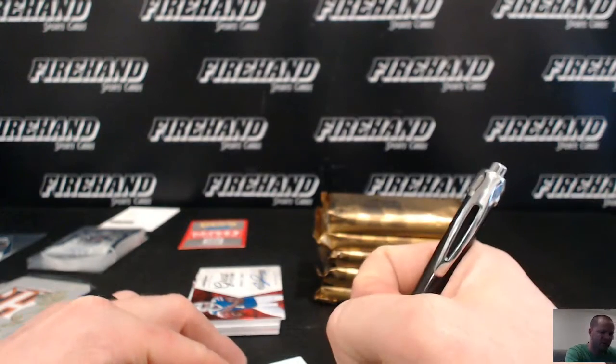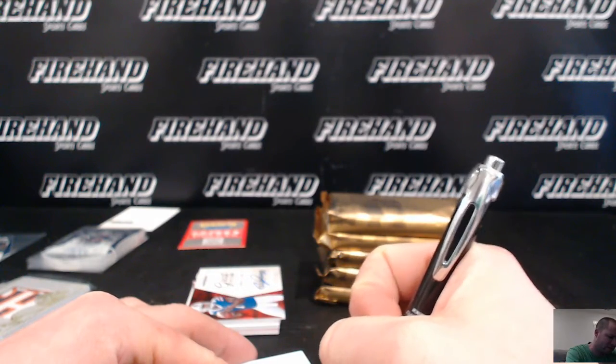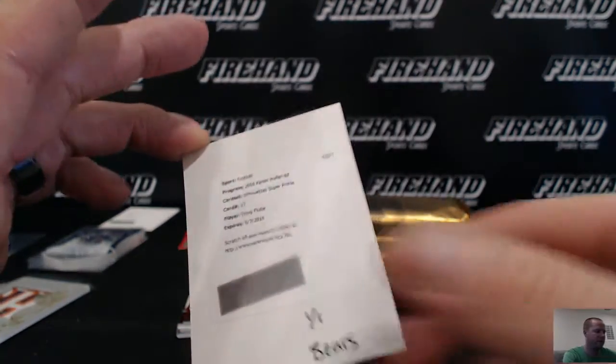What is the super prize? Is it a shield? A Flutie shield? Oh, sick. Second 101 silhouette for the Bears in the break. Flutie Flakes. That's Casey.